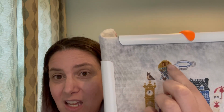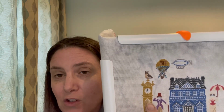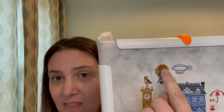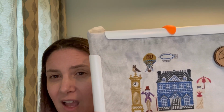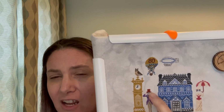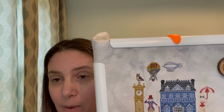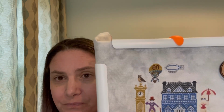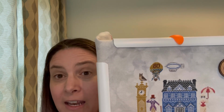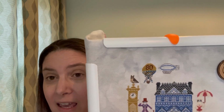This is Midas Touch from Forbidden Fiber Co. It's the same as I used for the clock tower. And then the 80 I did in chestnut, which I think is the same as his hat. Not chestnut. I can't remember the name of the color, but it's essentially the same color as I did his hat in. Maybe it's Viscount.